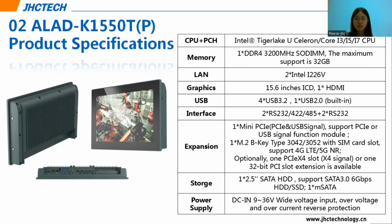About expansion, it has 1 mini PCIe, which supports PCIe or USB signal function modules, and it has 1 M.2 with SIM card slot supporting 4G or 5G, and you can choose between a PCIe X4 slot or a 32-bit PCI slot for expansion. About storage, it has a 2.5-inch SATA and 1 mSATA. About the power supply, it supports DC input of 9 to 36 volts.